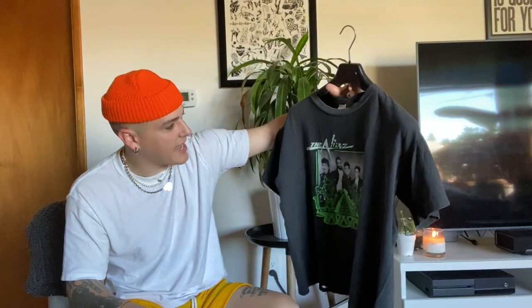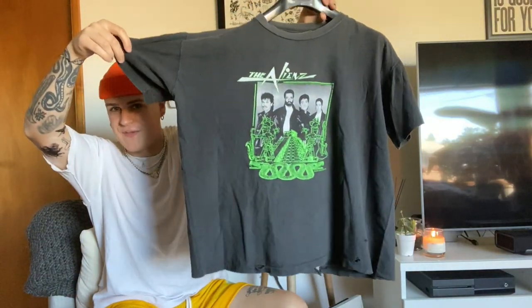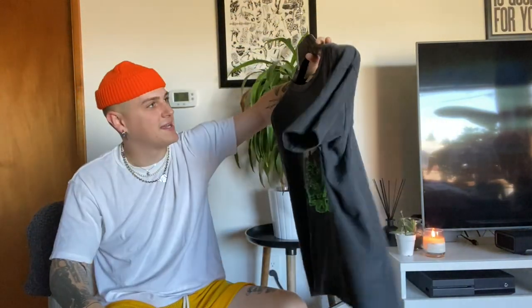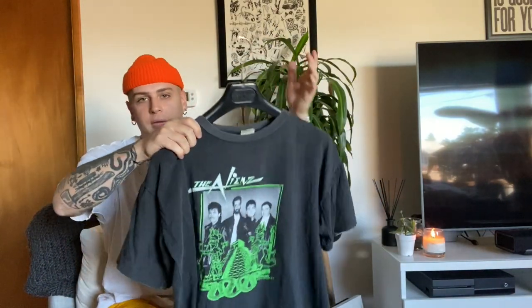All right, last up for the black music tees is the Aliens t-shirt. I know nothing about this band. I just saw this at a flea market and had to pick it up because of the fit. It's super wide and cropped, and I could just turn it inside out. But I do actually really like that color on the front. So this is one I don't know about, but the fit sometimes trumps the band, which, I'm sorry.